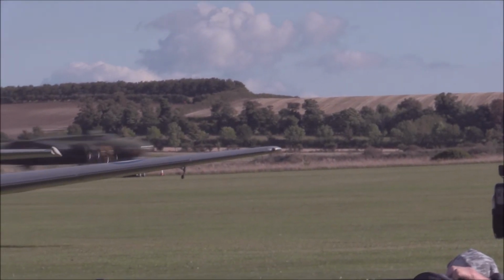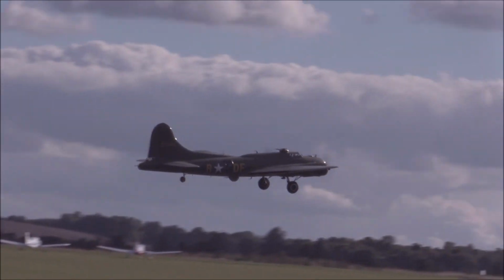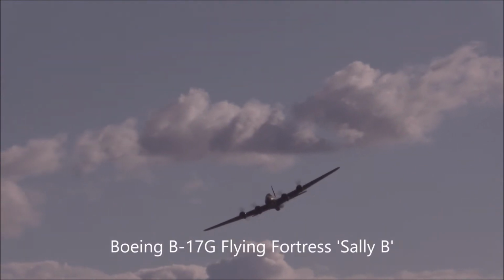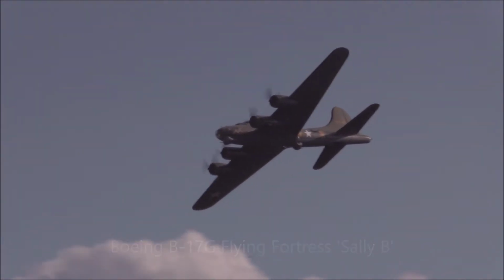Coastal Command, Boeing B-17G Flying Fortress Sally B. Wasn't a success. 8 fortresses of that squadron had been lost by September 1941, and soon Bomber Command abandoned daylight raids.